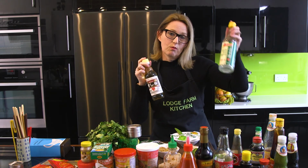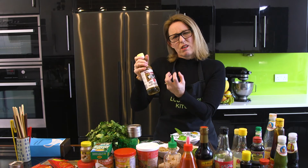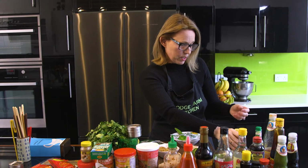Mirin or sushi seasoning. It's made with rice wine vinegar, but it's got kind of salt and sugar in it as well, and a little bit that's got this sort of sake notes to it as well, but really perfect for marinating or also putting in rice when you're doing sushi rice.